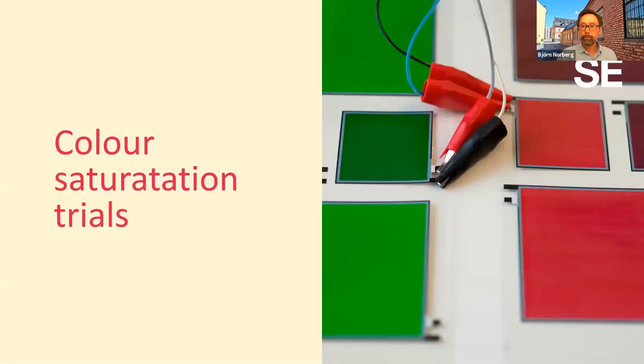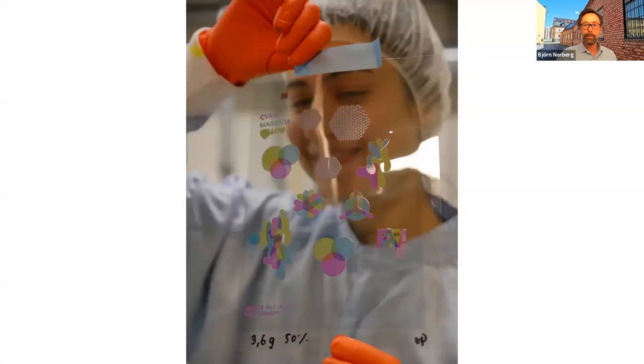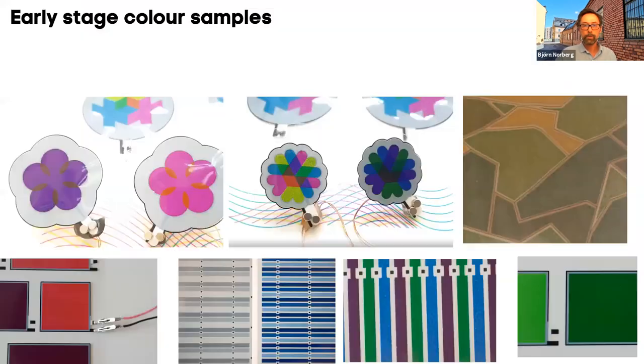Now, we're also playing around a little bit with color on the database. We're having a steep learning curve right now, still dabbling a bit, trying to master the color systems, trying things to see if we can achieve color combination and form combinations in a way that we can expand the use for electrochromic displays, really.